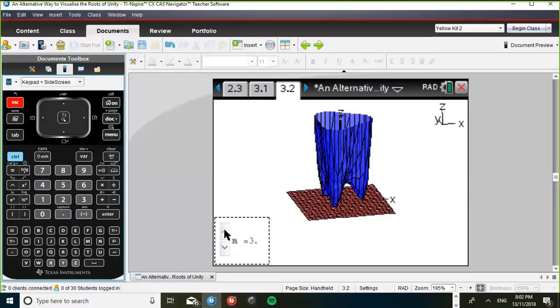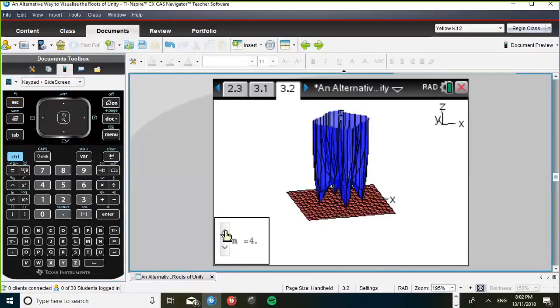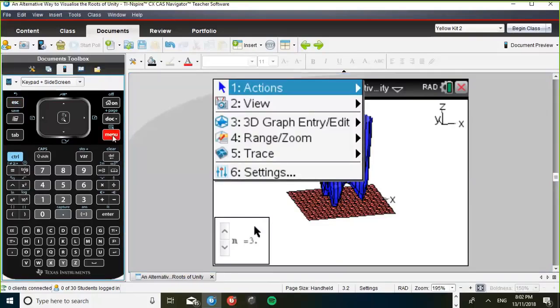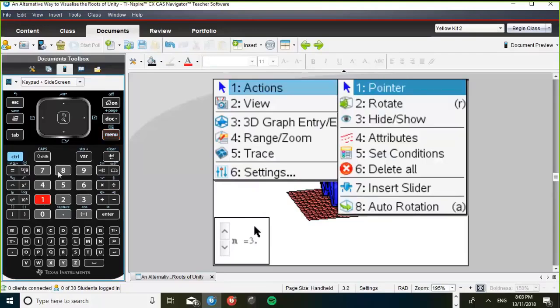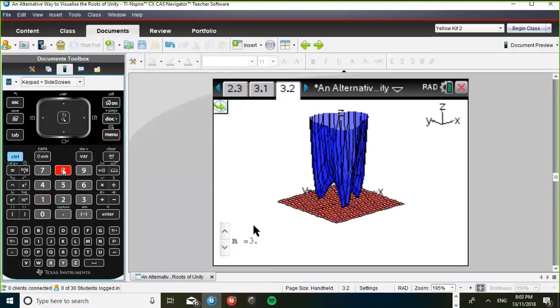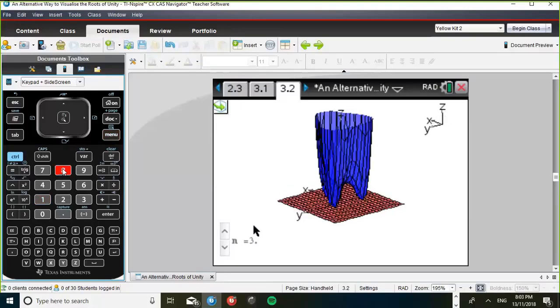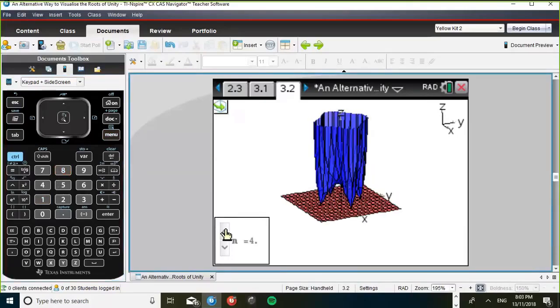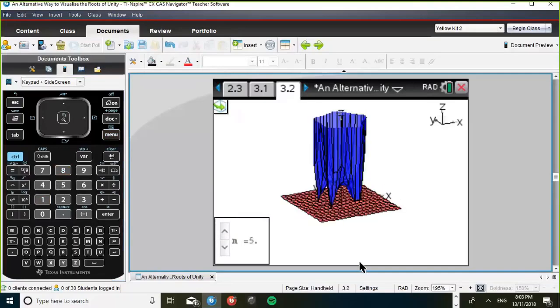You can also say, well, how many touching places will there be for n equals 4? There's 4, there's 5, etc. The other thing you can do is take the surface or the 3D graph on a bit of a hoon. If you press Menu, Actions, number 8, you can put it sort of like on a rotisserie. You can put it on auto rotation, so you can get to see the 3 roots there. You can also change the value of n while it's being rotated. And there's the n equals 5 case.